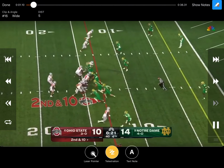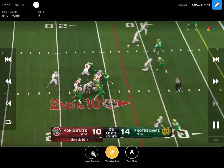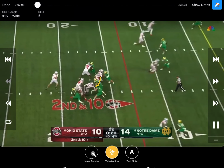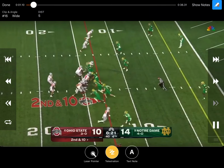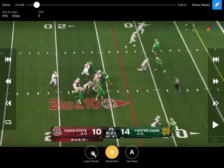This guard really leaves this running back out to dry. He starts and he gets contact here, and then he tries to slide off to get that backer. Probably thinking this center's working with him. That center's late to help. So this running back looks like he's out of position. But really, that's really hard for that running back.